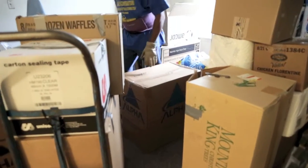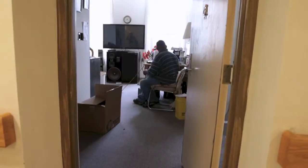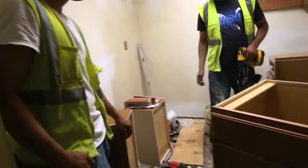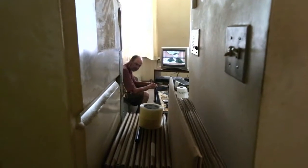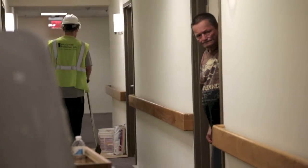So tenant in place, the definition that Southway uses is that the residents stay in their units the entire process. They don't move from one unit to another. They stay in their units, and we work in their units from 8 a.m. to approximately 4:30 p.m. And we do all the work while they're in their units. Now some days they do have to leave their units, days like paint days and carpeting and flooring days. They leave, and there is a common area in the building that they can go to and stay.